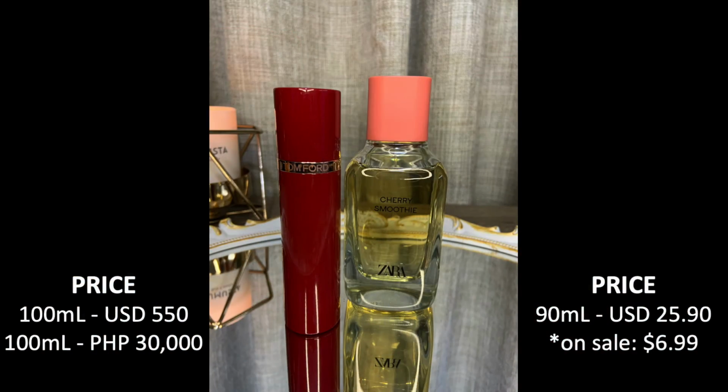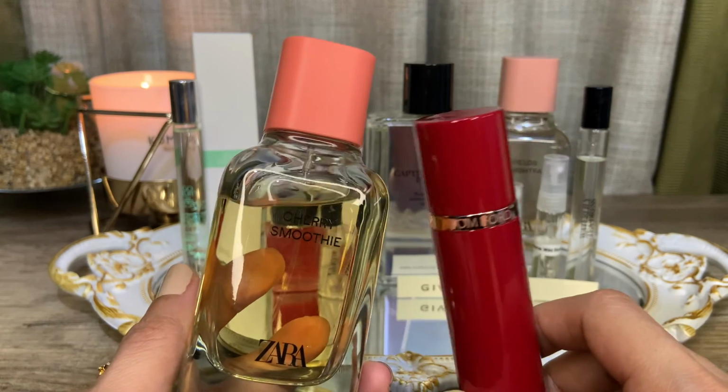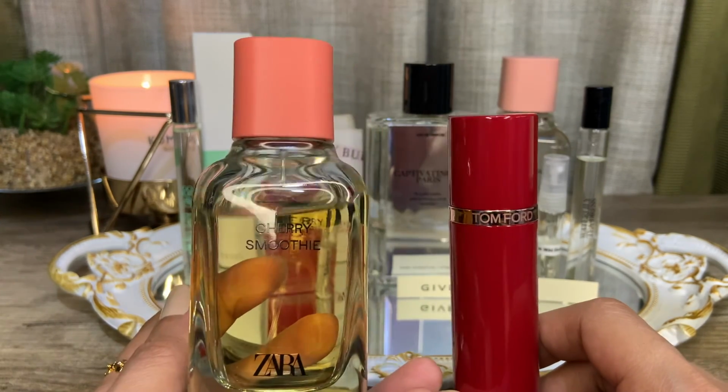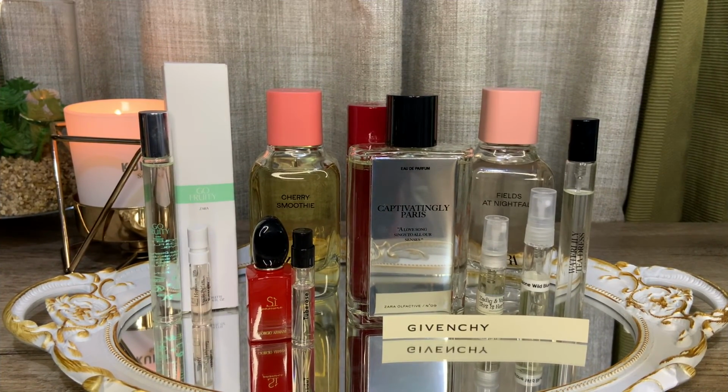Lost Cherry 100 ml is 550 US dollars. That's a whopping 30,000 pesos versus Cherry Smoothie, which sells for $25.90 but is currently on sale at the ZARA US website. That's 399 pesos. Again, not a dupe, but this is a very decent cherry perfume on its own. Do note that I've sprayed all this side by side on skin. On paper, the similarity may be very, very different.